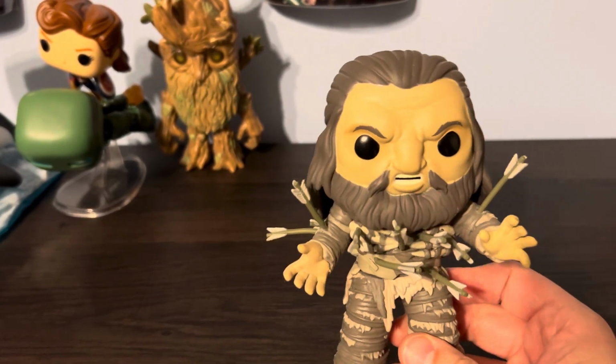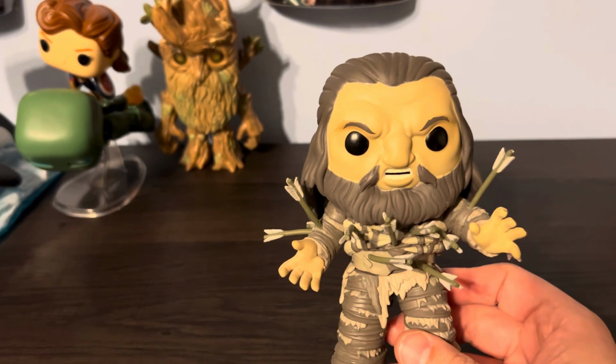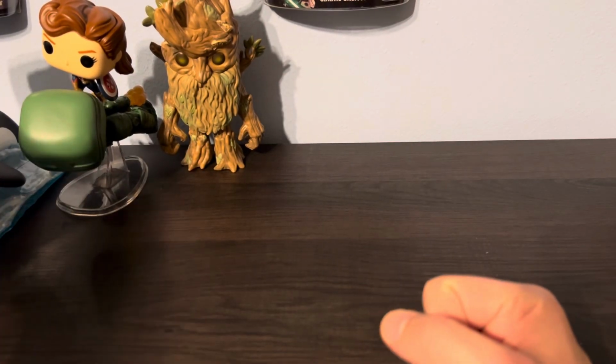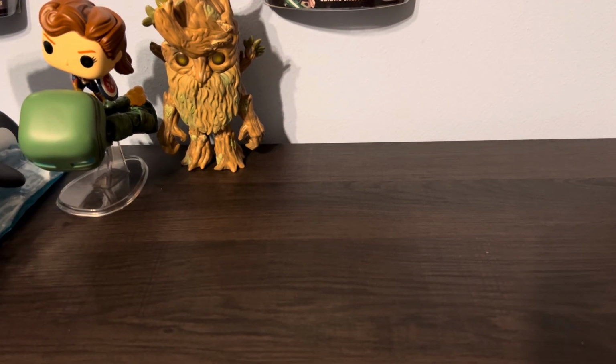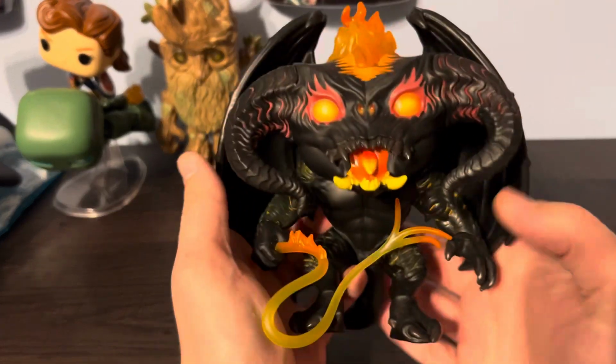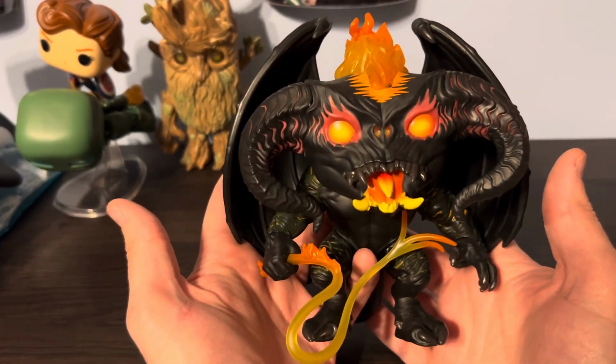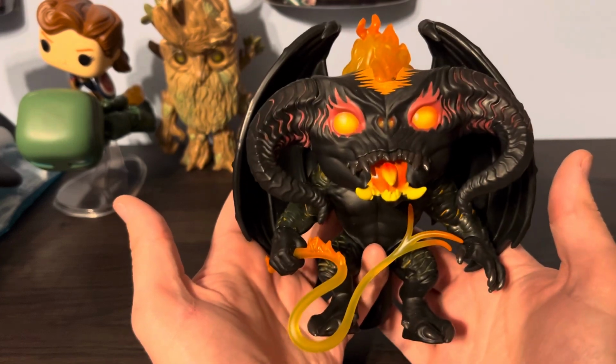But this is a giant from Game of Thrones. He's got a name. But this is cool with all the arrows sticking out of him. He has a really cool heroic scene in that show. Another Lord of the Rings. This is an epic Funko. We've got the Balrog. So really neat there. That pop is perfect.